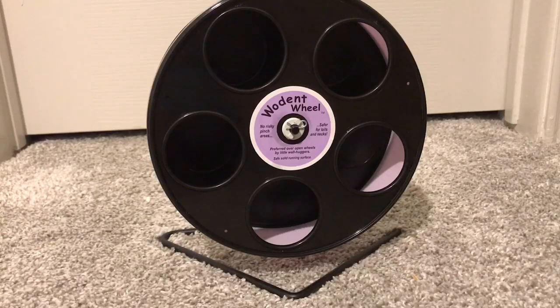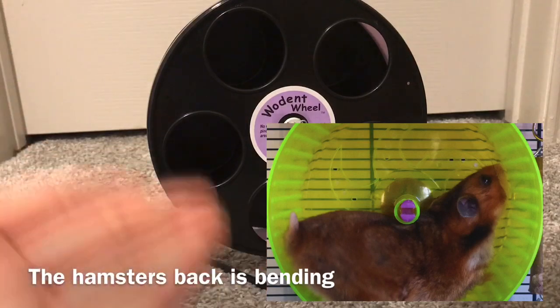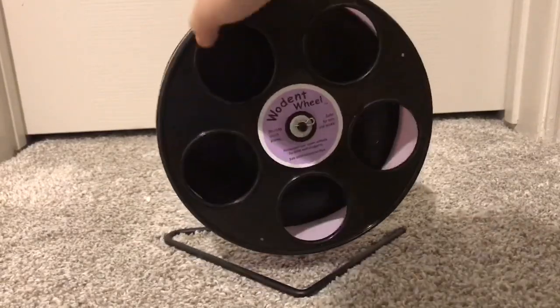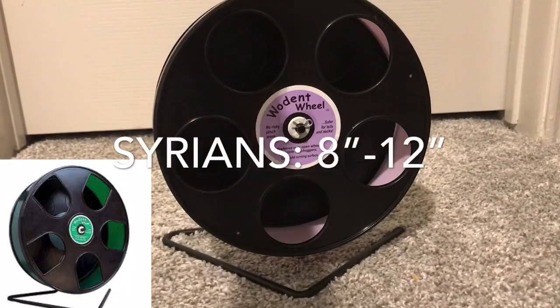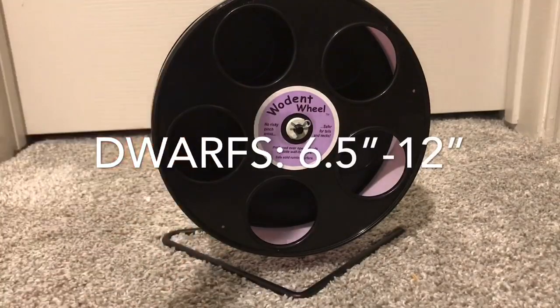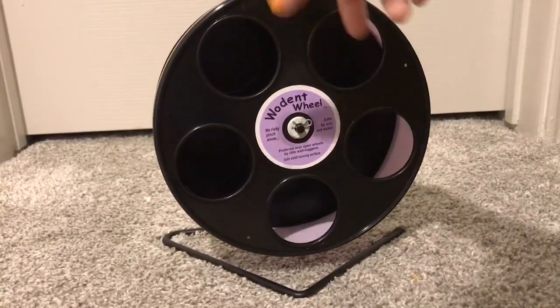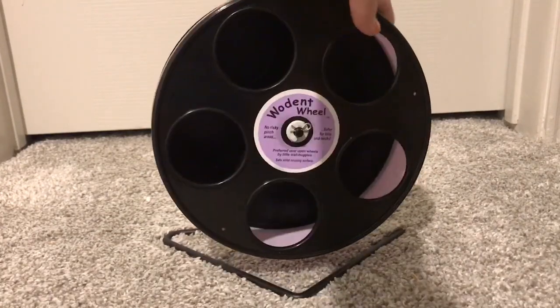Of course, it is better for a hamster to have too big of a wheel than too small of a wheel, because if they have to bend their backs, they will have back issues, and no one wants that because everyone knows back issues suck. So these are really important. For Syrians, you should have no less than this size for a small Syrian. And for dwarfs, you should have no less than a 6.5-inch wheel. Of course, I think 8 inches is best for a dwarf because they can move it really easily. They don't have any trouble running on it or anything.